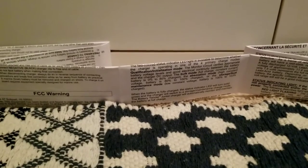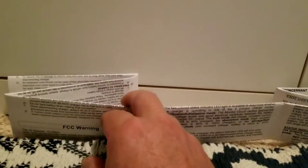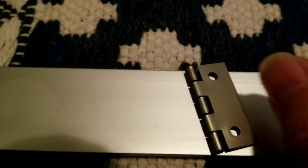So let's just pretend the instructions here are the aluminum flat piece of metal I've got here. So if we can visualize this being the width of the shower pan, so this would be the 2 feet, and this here, these folds, hence why we got the hinge. So these hinges will make the metal fold.